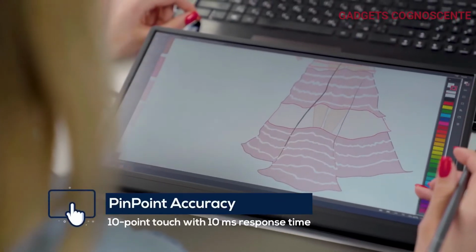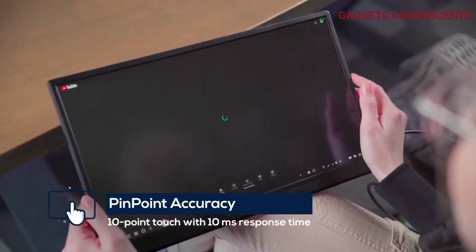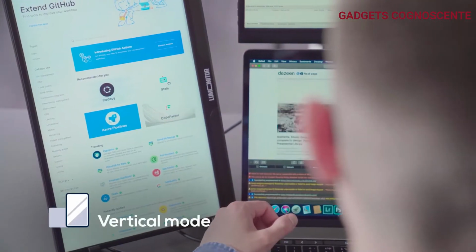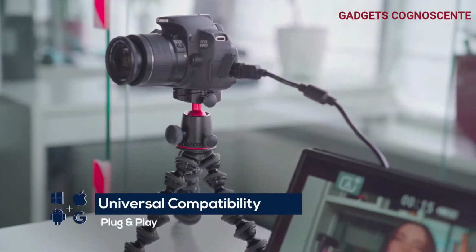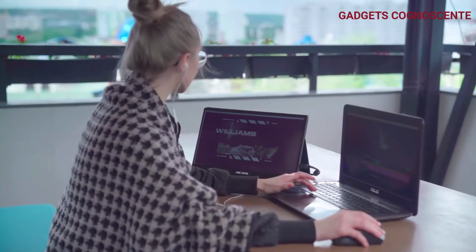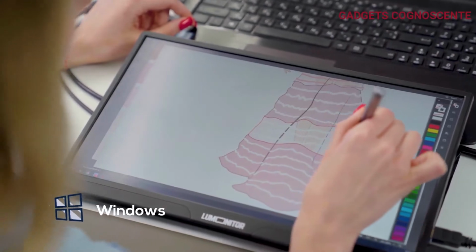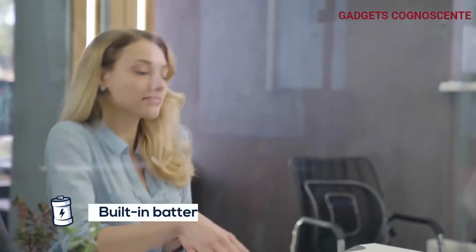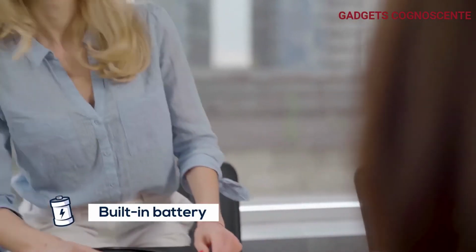Take notes, design, edit, and publish on Lumonitor's ultra-responsive touchscreen. Switch to vertical mode to code and edit with ease. Lumonitor is universally compatible with all the devices and operating systems that your team use, including Apple, Android, Windows, and Linux. And thanks to its built-in battery, you can unplug, pass, share, and compare with plug-and-play simplicity.